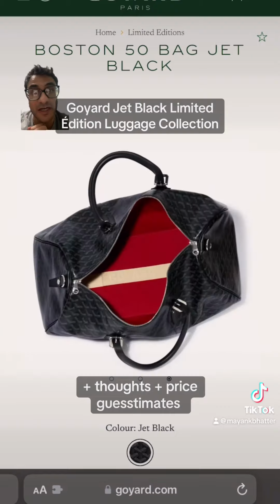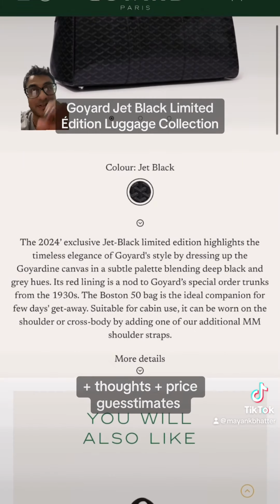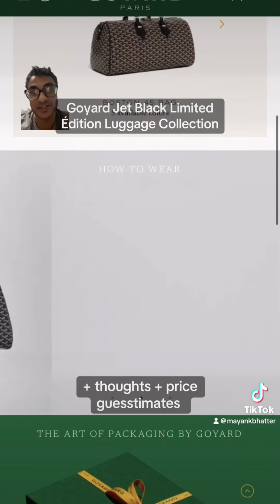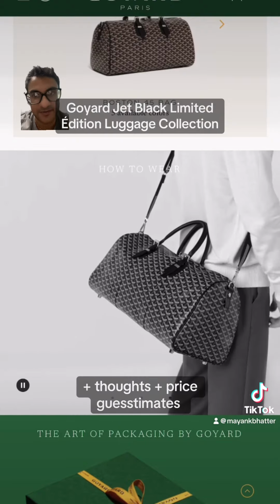This is the Boston 50. This is a nice duffel bag. It does not come with a strap. You have to buy an additional strap for it, but it is jet black duffel bag, great for travel as well. Red interior. That's the strap you can get and buy. I think the strap is an additional $500 to $600.